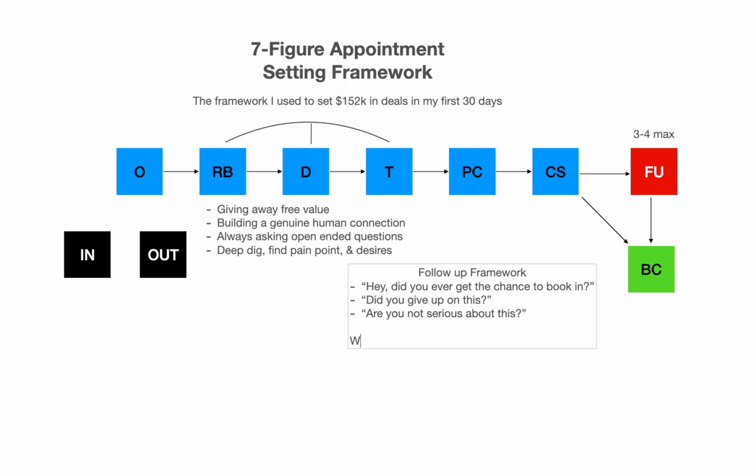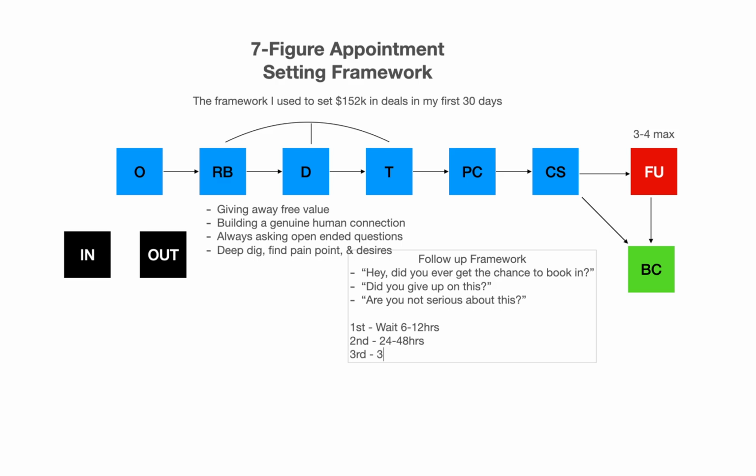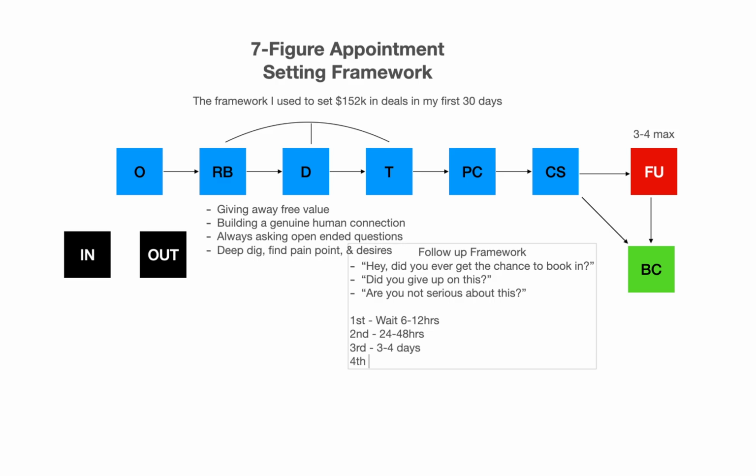Overall framework, though, those are just some examples. First follow-up: you want to wait around 6 to 12 hours, right? This honestly might be too much time, but if you have built that authority and a relationship, 6 to 12 hours might be good. They might be at their job, or with family. You never know, so don't assume the worst. Second follow-up, 48 hours. Third, right around 3 to 4 days. And if you do a fourth, I would wait around 10 to 14 days. But I rarely ever use this one.